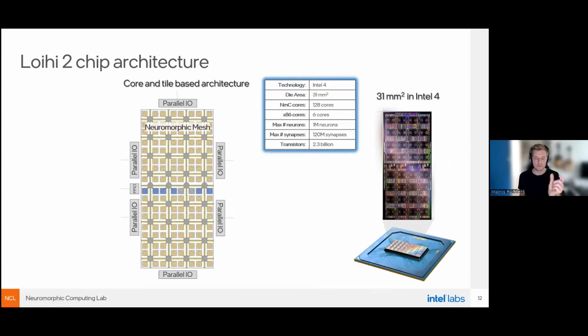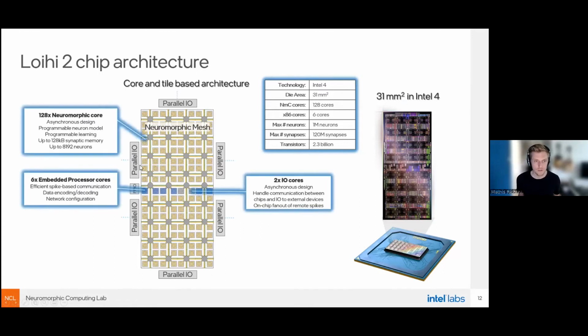The chip just looks like a regular processor, and these elements here, which are visualized as these yellow squares, are neural cores. On the chip, you have 128 neural cores. And in every neural core, this is where the neurons and the synaptic connections sit.